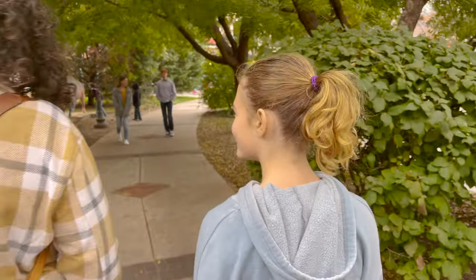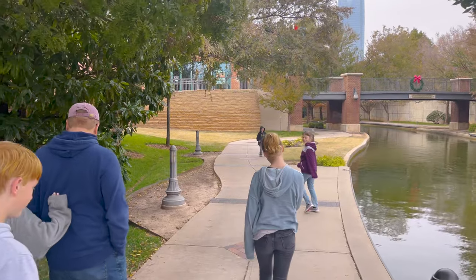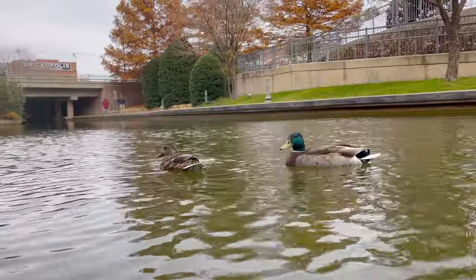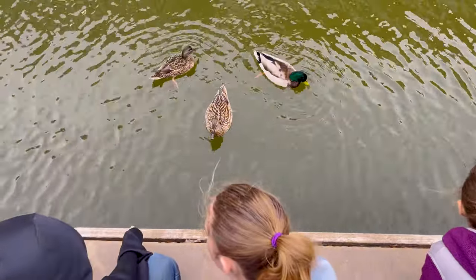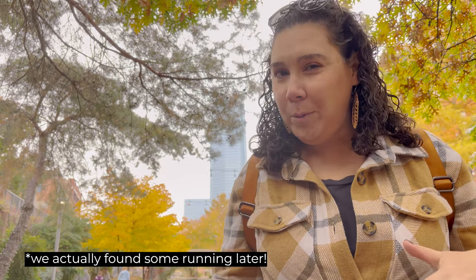Bricktown in Oklahoma City. We just finished lunch at Charleston's and we're kind of wandering around and checking it out. Modeled after the Riverwalk in San Antonio, and just like San Antonio, there are actually boats that will take you up and down the channel. They're not running right now, and it may be because they only run during warmer weather. We're not exactly sure.